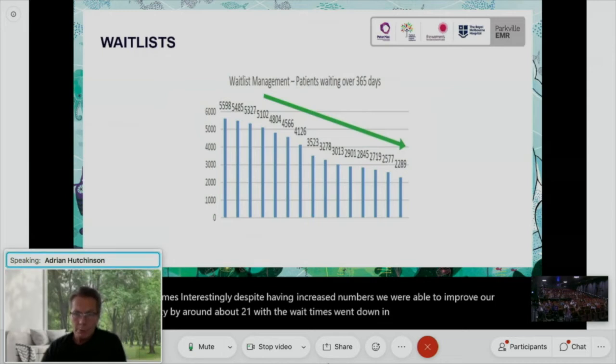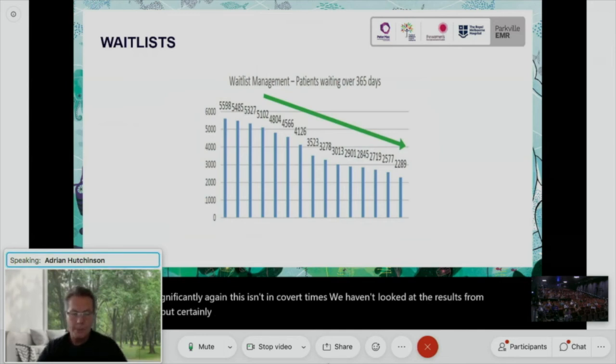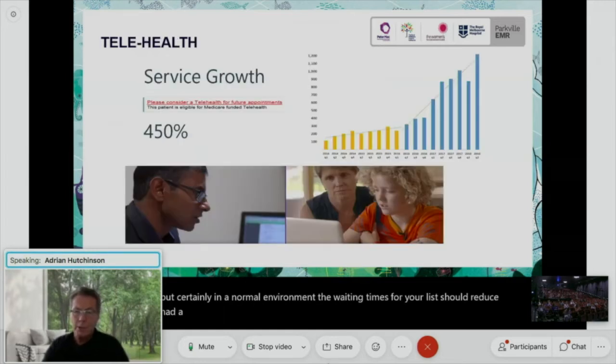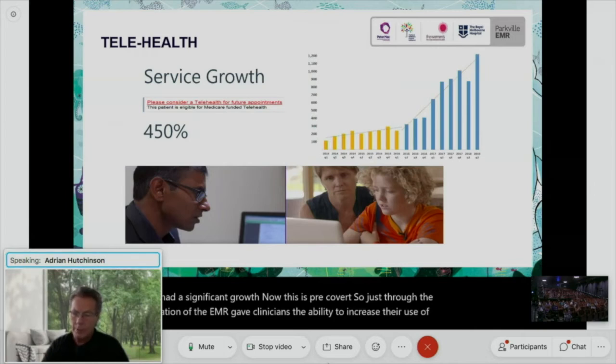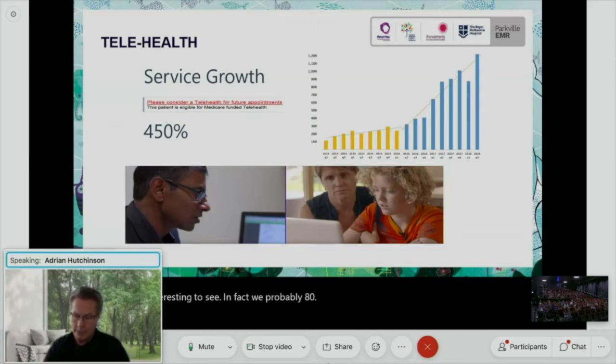So other things that improved were waitlist management, reduced significantly. Again, this isn't in COVID times. We haven't looked at the results from that as yet, but certainly in a normal environment, the waiting times for your list should reduce. Telehealth had a significant growth. Now this is pre-COVID, so just through the implementation of the EMR gave clinicians the ability to increase their use of telehealth. It will be very interesting to see. In fact, we're probably 80 to 90% of telehealth visits currently, or certainly post the acute phase of the lockdown.